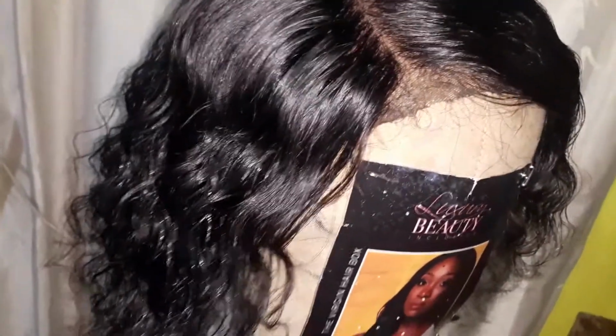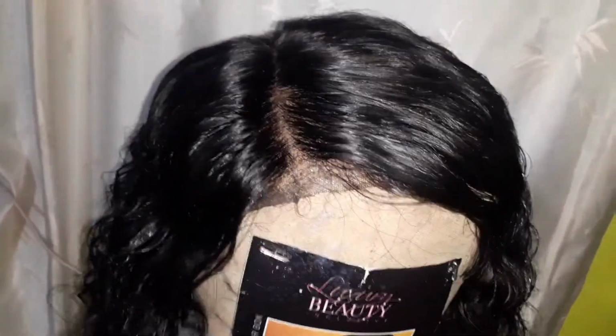She was so happy. Look at the results. Now, ain't that something? This is what your wig can look like if you book this service. I always do this to my wigs, and I kid you not, I still have wigs from 5-6 years ago. Once I do this service, it looks brand new. My customers love this service and they always book it.